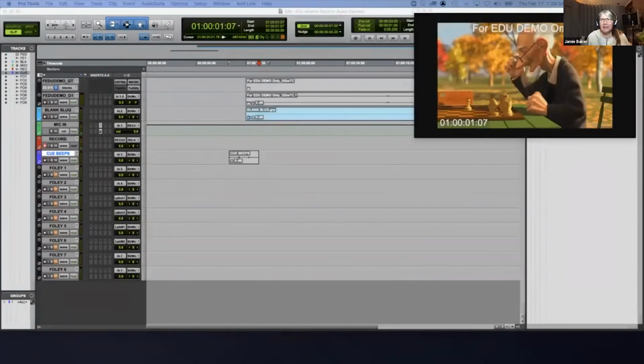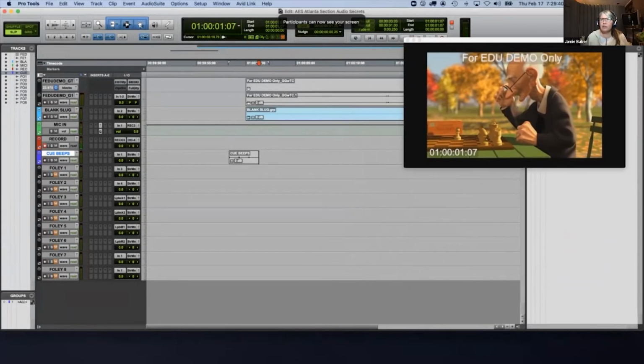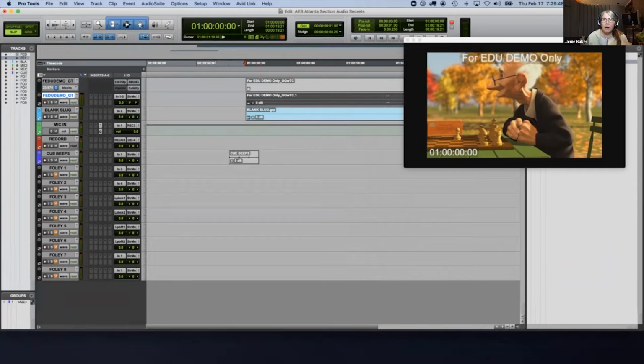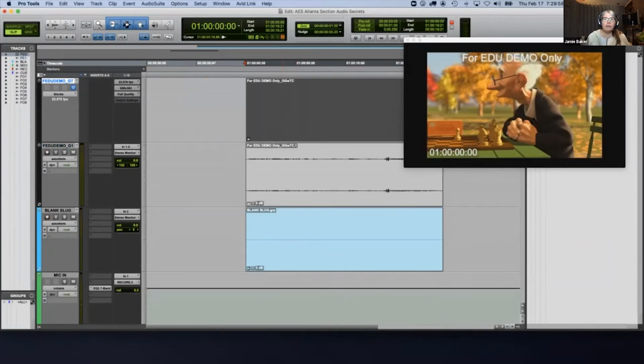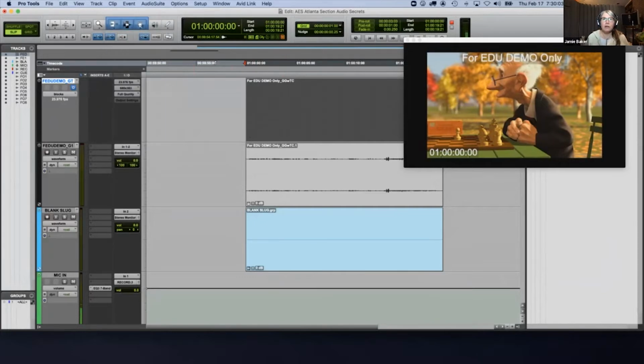All right, super. So this is a sample session. I pulled in a little video. It's very short. I've got the video here and the audio guide track underneath. Both of these are locked. Not sure if you often lock anything when you're doing music, but we definitely lock picture. You can see the little icon in the corner. It's a clip function. You can unlock and that little lock goes away, or you can lock it.